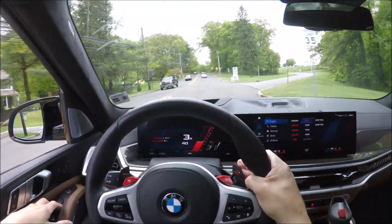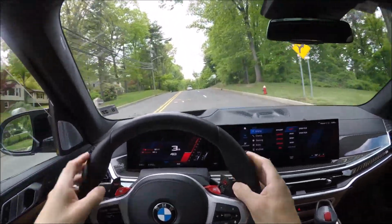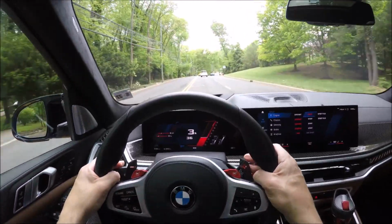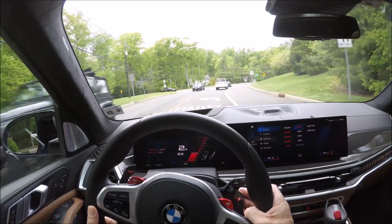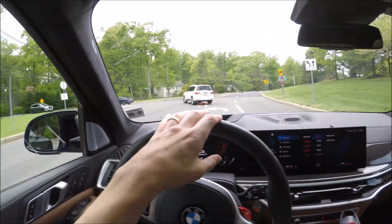Sounds pretty good for a V8 twin turbo. I love the pulling power of the turbos. It's addicting on any turbocharged car, but the downside to that is it sounds like a vacuum when you go under an underpass like that. It sounds like a vacuum cleaner, but this actually sounds pretty good. I'm sure the sound has some enhancements to it.